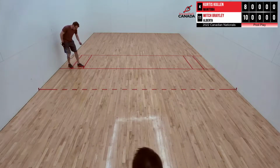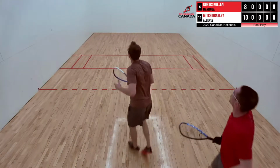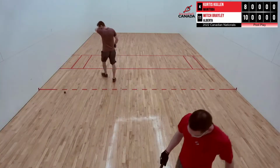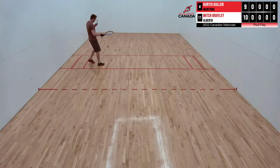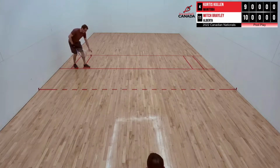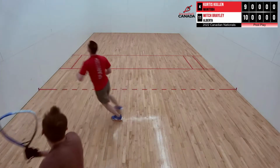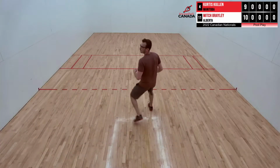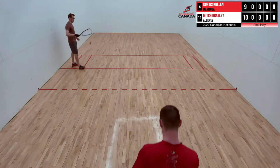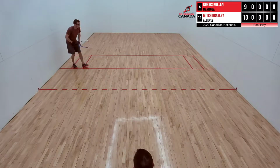Both players started playing very young. Smart pass, Kurtis Cullen. Kurtis does racquetball programming for juniors, as does Brayley. There's the skip. Brayley, president of the Alberta Racquetball Association, a volunteer position. So I want to say a big thank you to both of them for helping to grow racquetball in Canada.